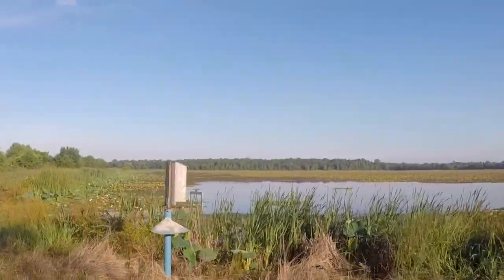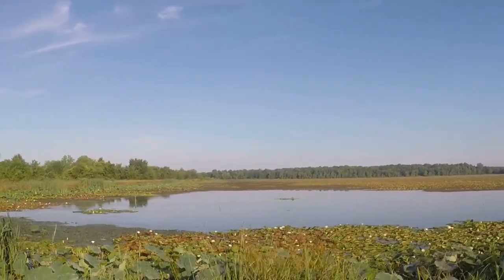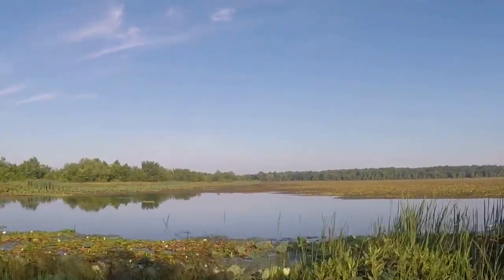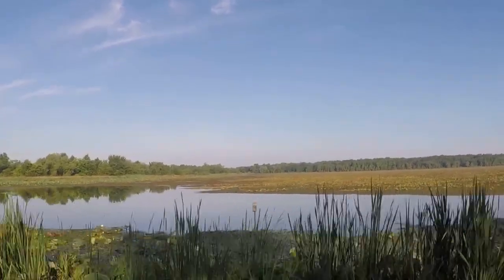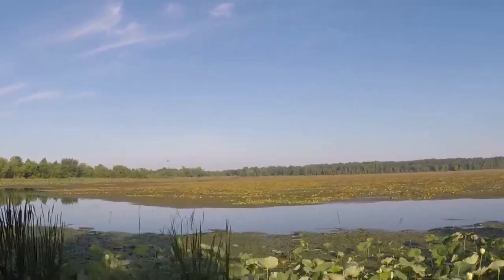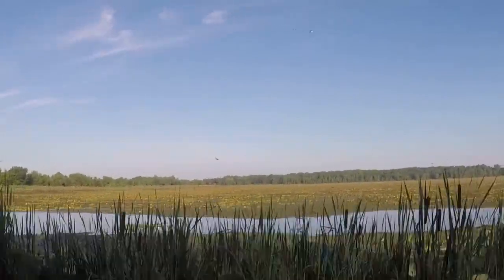It seems like water areas will attract more species than any other area. So the more water you have, the more life you have, seems the diversity is greater. We have a variety of reservoirs and wetlands and ponds and streams here that provide a multitude of microhabitats such that various species require. So the diversity is real good.